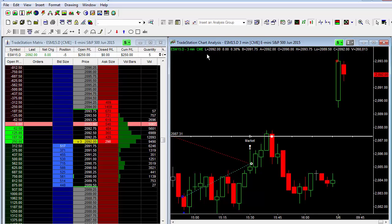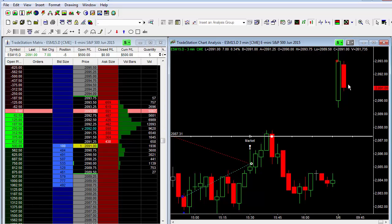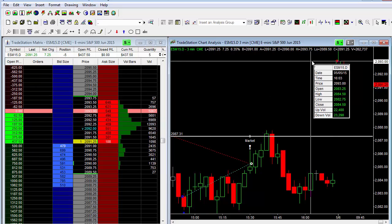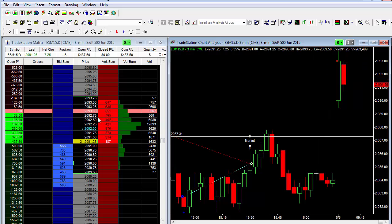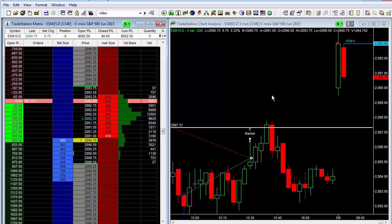So I'm going to be very quick and nimble on this because it is a short and we did open up stronger. So let's just see if we continue moving lower here. Okay, here we go. I'm actually going right to break even now because we've got some type of push to the downside. 2093 is where I'm going to have my buy stop, right there. And honestly, I'm going to take 3 off now.